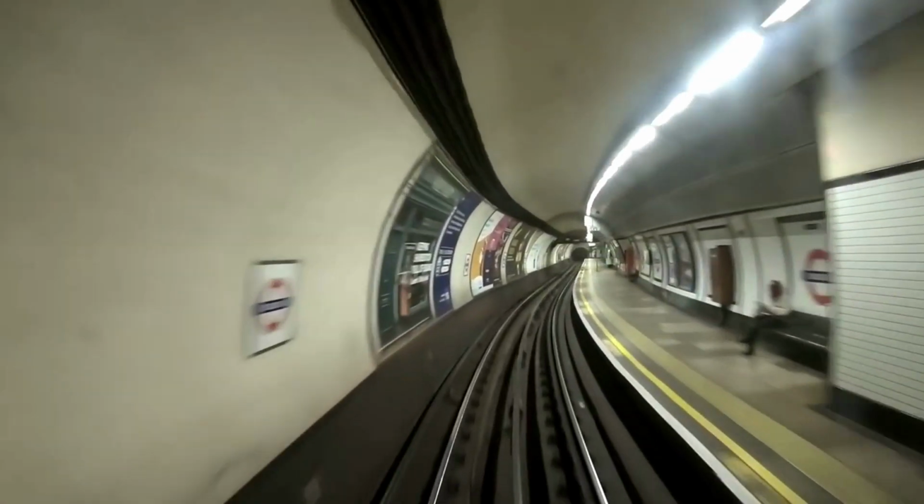Coming in from the left is the tunnels of the very original route of the City and South London Railway from King William Street. After that station closed in 1900, with the extension to Moorgate, the tunnels were abandoned, although some trains were stored here for many years after that.